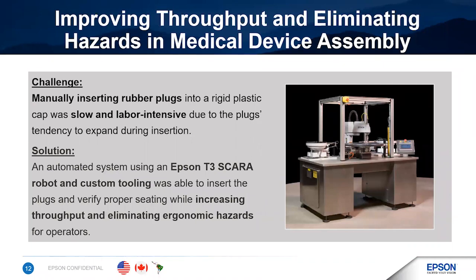In this example, our customer needed a more efficient way to insert rubber plugs into an opening in a rigid plastic cap. And there were 2 different plugs which were soft and tended to mushroom under pressure. So inserting them by hand was very difficult and physically taxing on the assemblers and led to ergonomic issues.